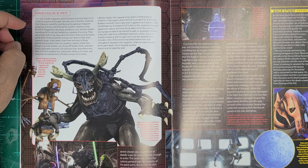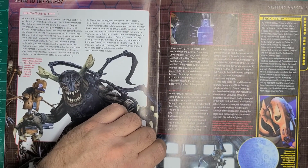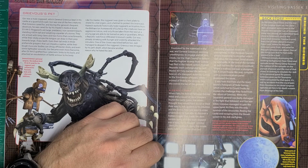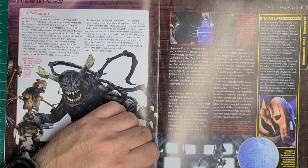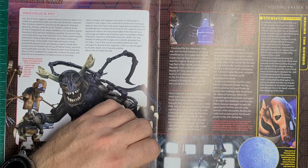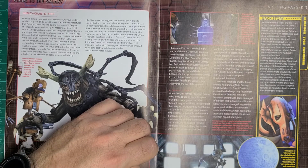Gore became even more fearsome after EVA-4D grafted four cybernetic limbs to his back and attached an exoskeleton of battle armor to his body. Like his master, the Rogwart was given a chest plate to shield his vital organs and a helmet to protect his brain case. Kalish warlords historically took Rogwarts as trophies from the Behevrian homeworld of Utica.